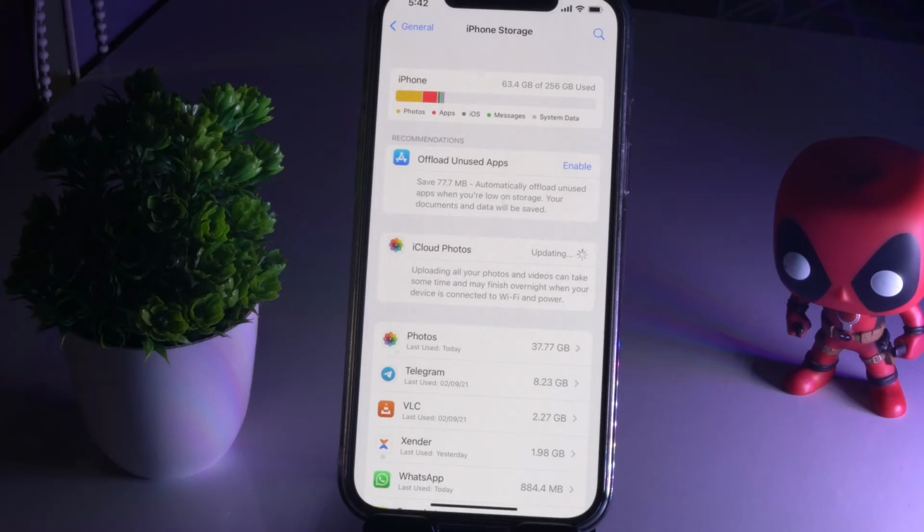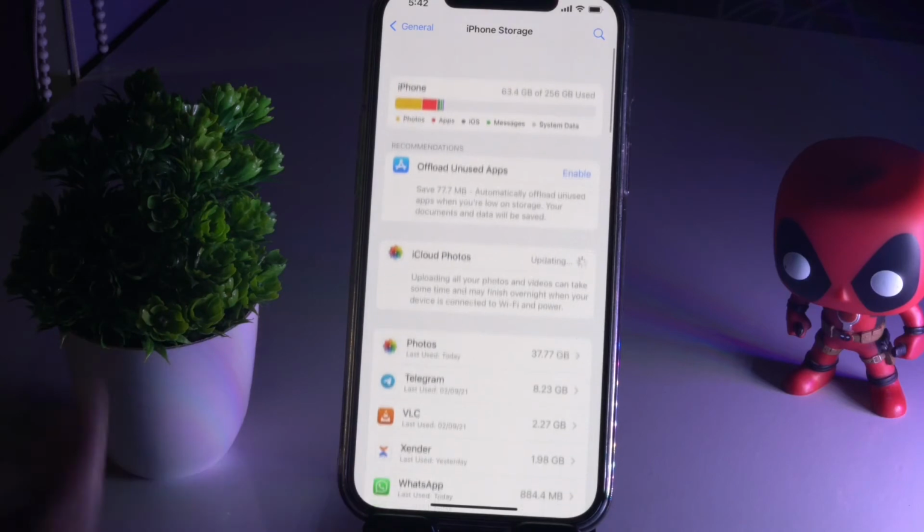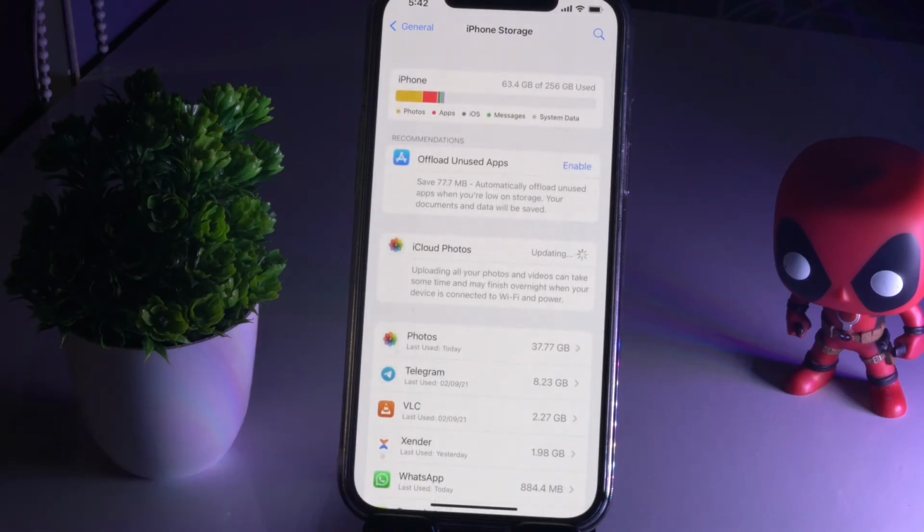If you're having any kind of trouble with the iPhone storage, then scroll down and see which apps are consuming a lot of space, and you just have to delete them. You can go for the delete option.